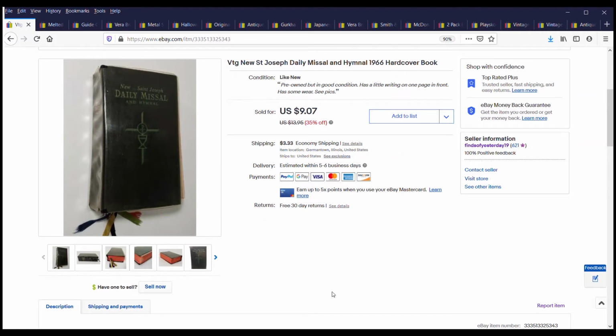All right, this is the first item. We have a St. Joseph's Daily Missal and Hymnal, and I usually pick these up whenever I see them. Any kind of Bible missal that's got an older date, like 1966 on this one. And this one did take a little bit longer to sell. It's been listed probably since January or February, and I did take a best offer of $9.07, and I paid 25 cents for it.